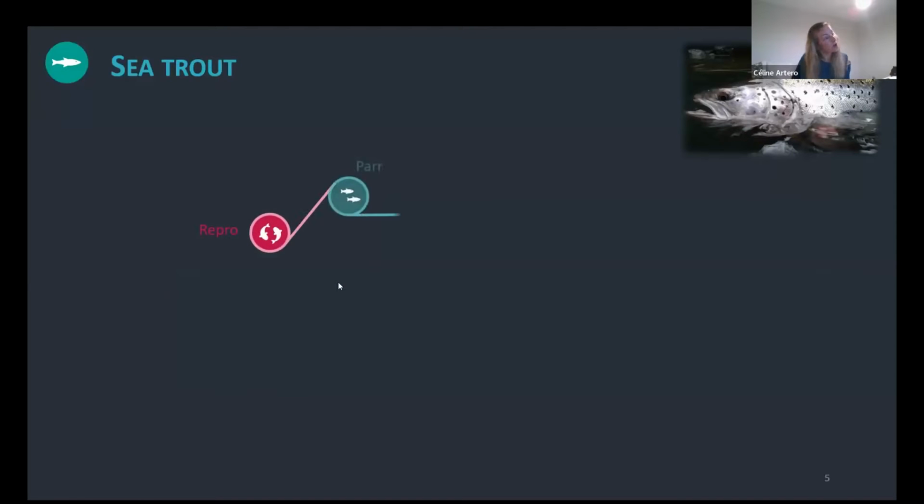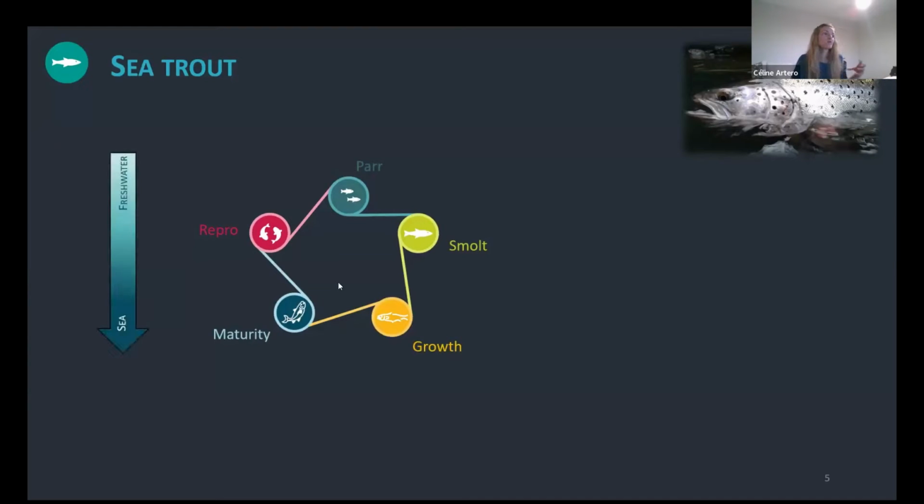Sea trout are migratory species that reproduce in rivers. They grow in the river, and they have different names for their different life stages. When they are very little, they are known as parr, and then they grow a bit more and are known as smolt. It's the time to migrate to sea. As smolt, they migrate to sea where they can grow and find food to grow better. And when they are big enough, they reach sexual maturity, and they go back to the rivers to reproduce.